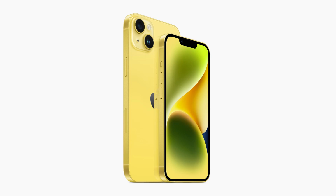A beautiful yellow joins the lineup, with incredible battery life, a powerful dual-camera system for pro-level photos and videos, and groundbreaking safety capabilities, including emergency SOS via satellite and crash detection.